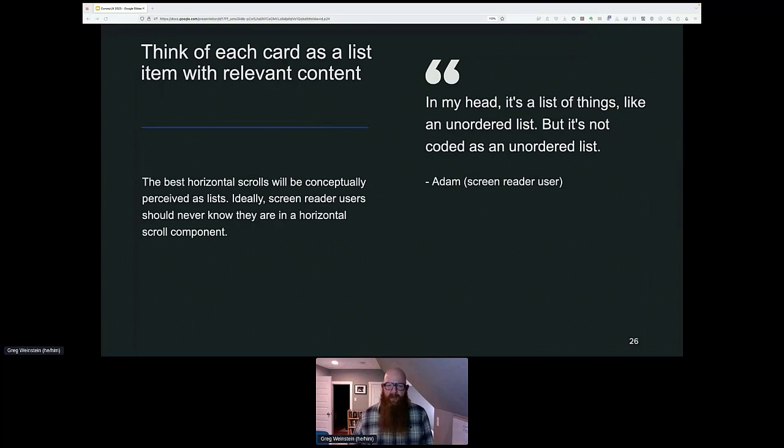Where I visually can see that there's 3 cards on the screen and I can get that if I swipe them one way, more cards will appear. That's not how they exist for a screen reader. The best way that they should exist for a screen reader is as an unordered list, something that is simple to move through, that is a known pattern that screen reader users encounter and know how to deal with.